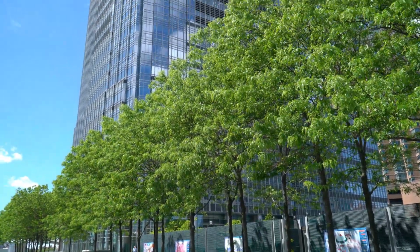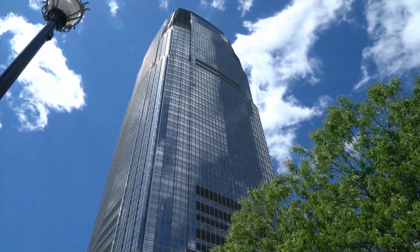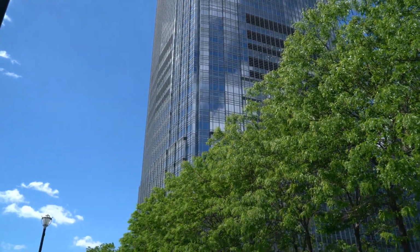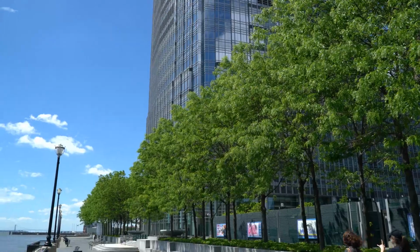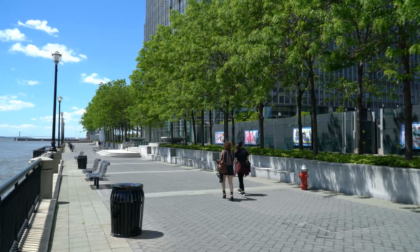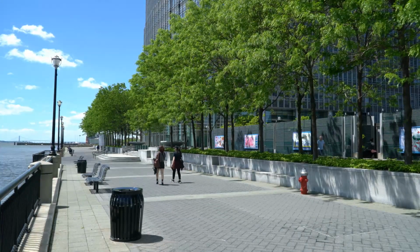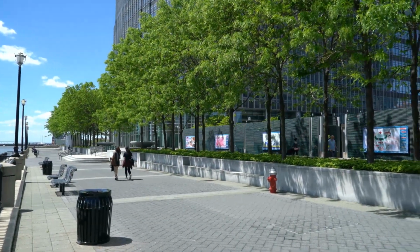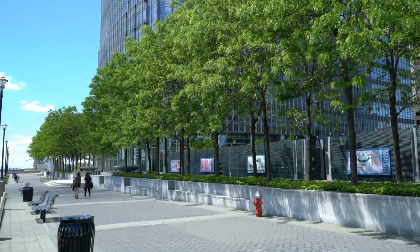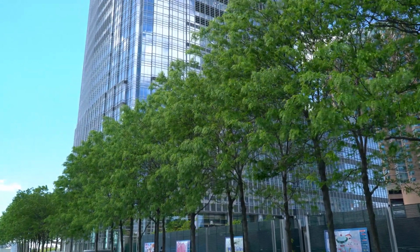Closer view of the Goldman Sachs building. Just an amazing piece of architecture. So massive compared with a lot of other buildings in New York City. I don't think you could build a building like this easily in New York. Just to get the space, the ground space, would be very, very difficult. So it was a smart move on Goldman Sachs' part to build this. The city of Jersey City actually encouraged it because it made a lot of sense for Jersey City, made a lot of sense for Goldman Sachs.